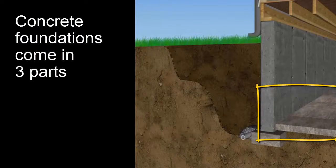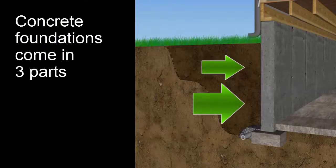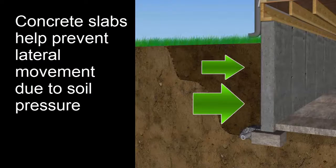The slab helps prevent lateral movement due to soil pressure. The strongest part of any foundation is the corners. This is why long foundation walls have jogs.